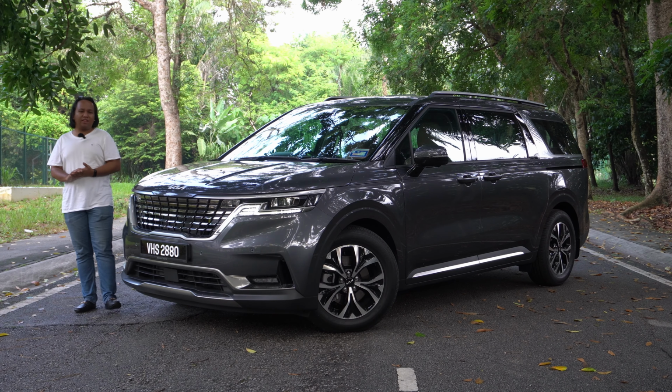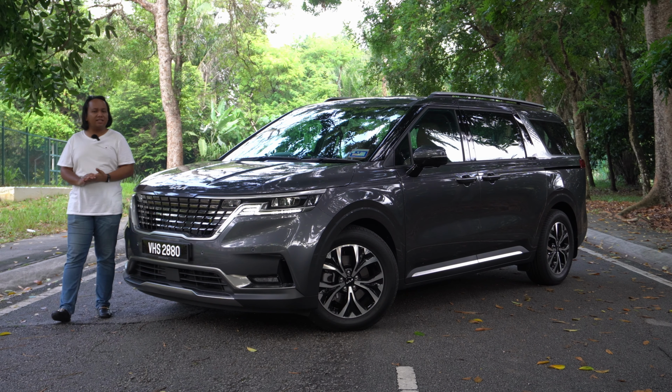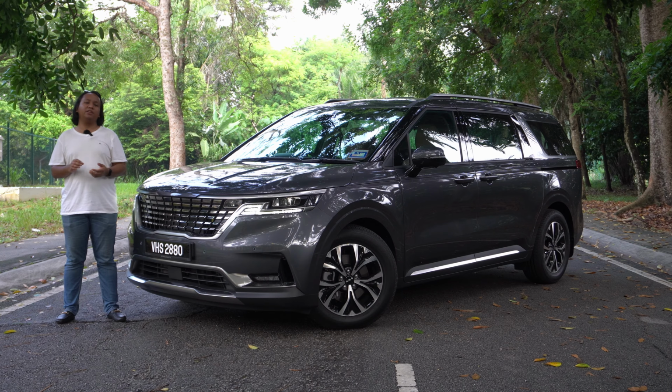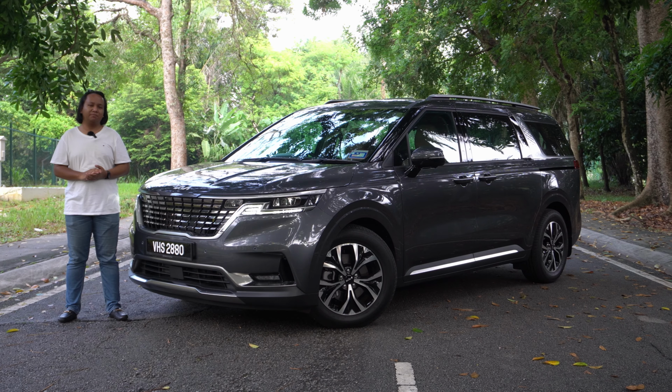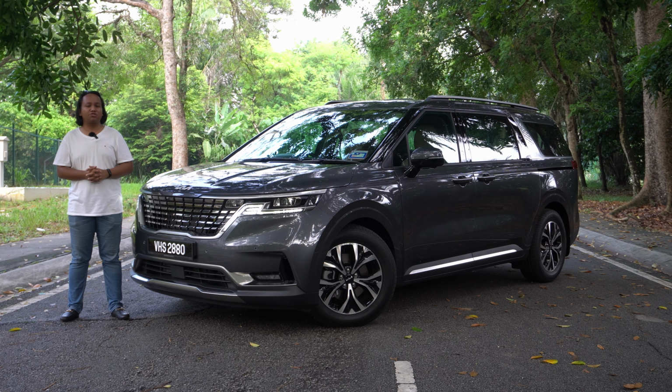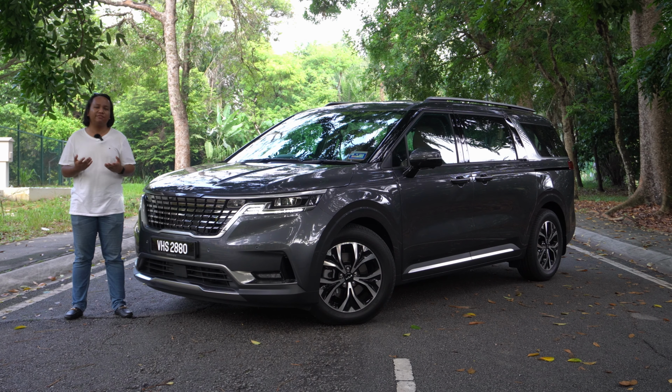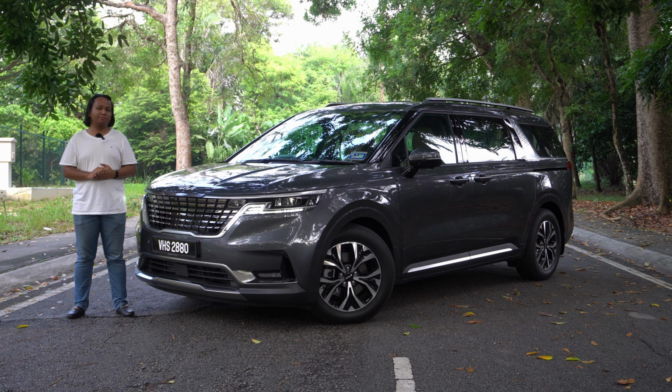When we reviewed the fully imported 11-seater Kia Carnival, we said that it may very well be the best value MPV on the market. And that opinion continues to stay true. At under 200,000 ringgit, it still represents excellent value for what you're getting.